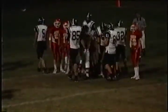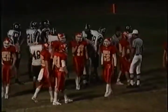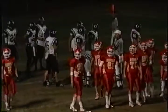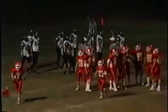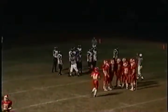Well, it's the quarterback keeper. Nothing's there. 32 Hale makes the stop. Got 4-1, coach. We're still going to be in the middle of the field. Our seven. It's fourth down and a yard. Number 5 just came out.